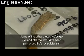What's the next group? Some of the other pieces, we've got a lead rifle that would have been a part of a child's toy soldier set.